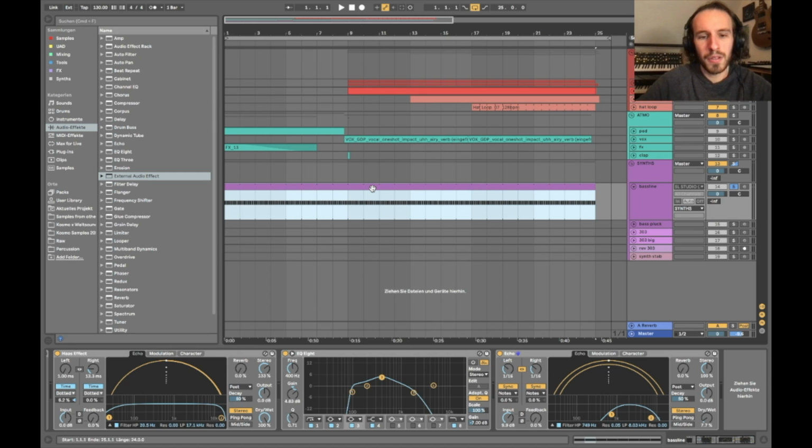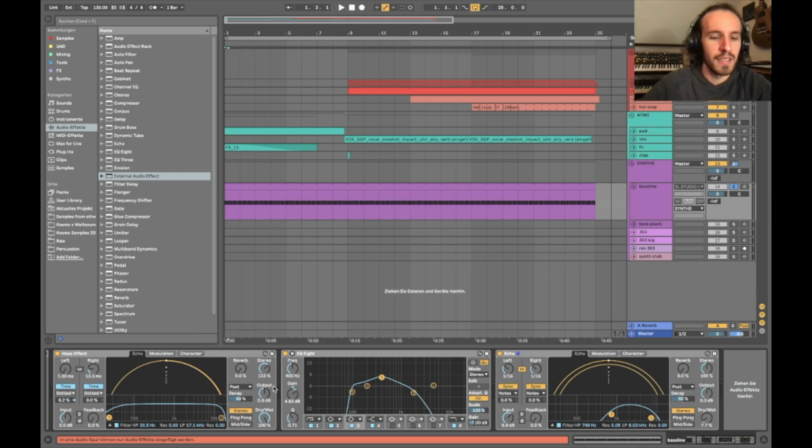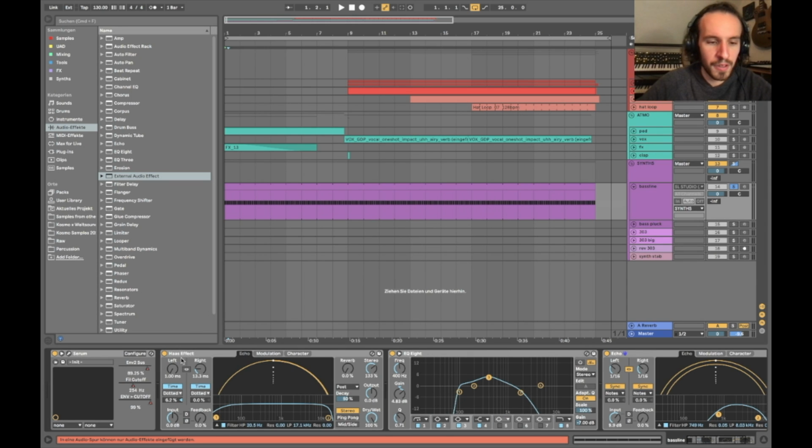And that's actually important, because right here we only have 8th notes with the focus on the offbeat here with the velocity, which is mapped to the volume and also a little bit the cutoff. And secondly, very important, this Haas effect here. If you're not familiar with the Haas effect, basically it means delaying the left and right channel in a certain area makes the sound feel wide.